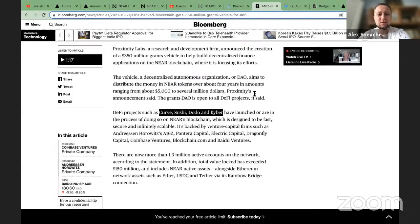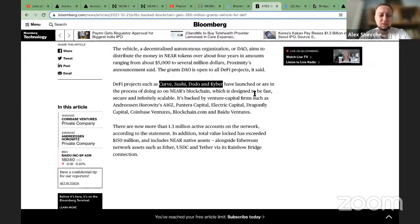But what is the most important from here? Proximity Labs was able to secure connections and future deployments with projects like Curve, Sushi, Dodo, and Kyber. Obviously these projects are Ethereum projects, and the way they are going to be deployed on NEAR is through Aurora. So we're looking forward to having these great projects deploying on Aurora and showing some great stats, and who knows, maybe we will actually get to first place in the NEAR ecosystem in terms of the activity of the accounts.